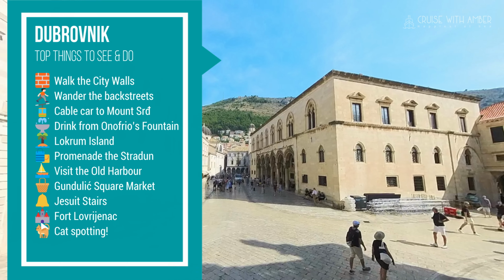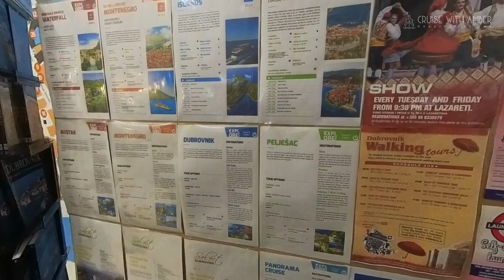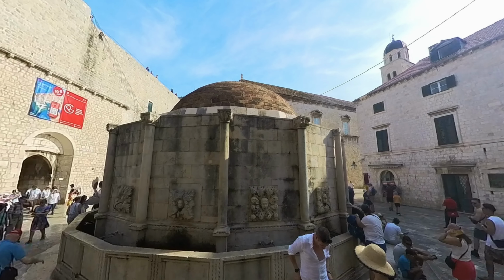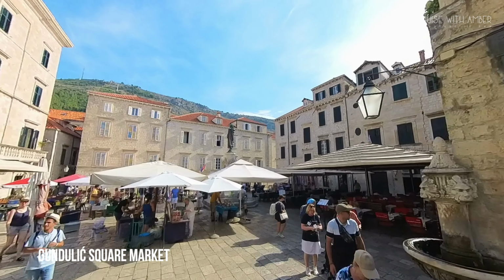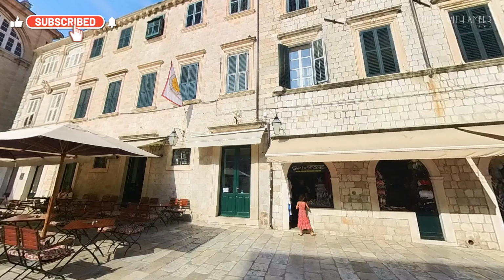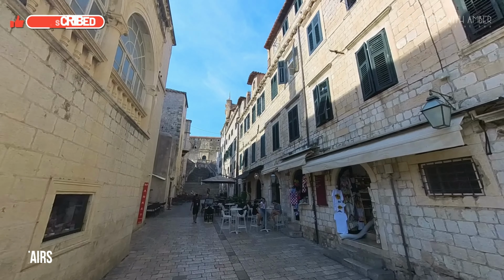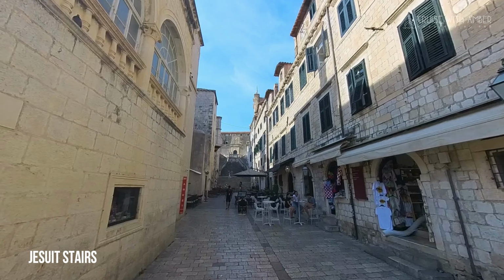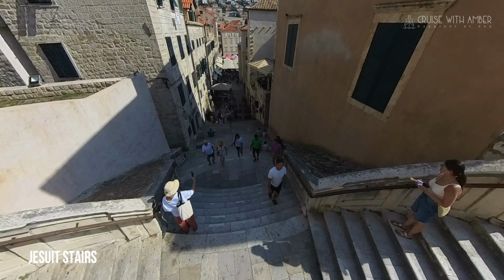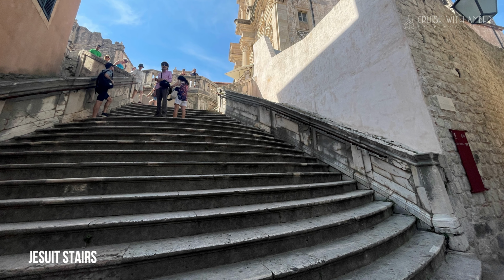If you are visiting independently, then my tip is to make the tourist centre your first stop, and you can find this on your right after you enter Pile Gate. There are lots of options here, such as walking tours and boat tours, but my tip is to always make sure that you get back to your ship in plenty of time. My tip is to visit the old town early, because it can get hot and crowded. Game of Thrones fans will find specific tours, but for me, it was a nostalgic return, having last visited before the series was even filmed.